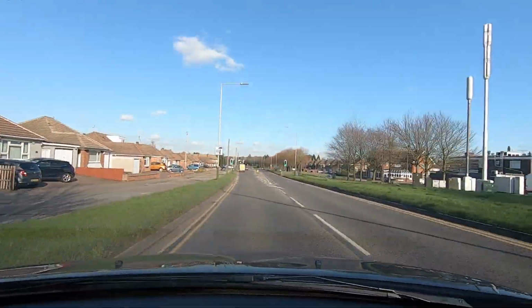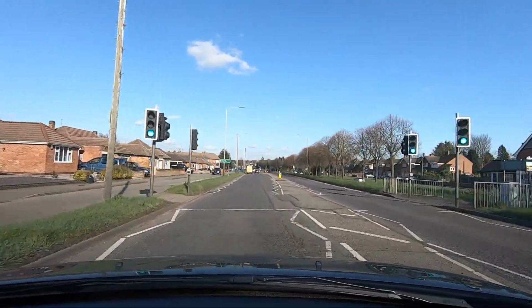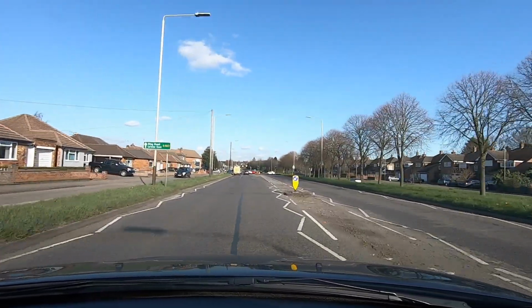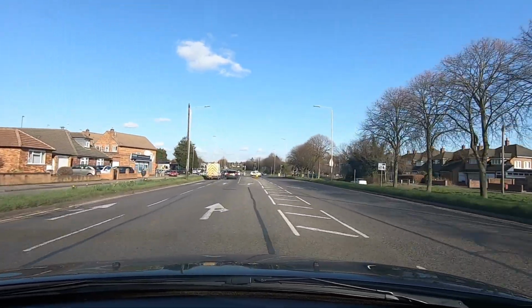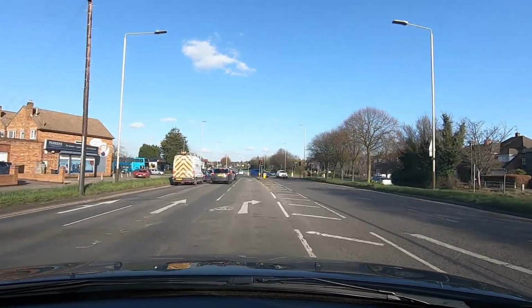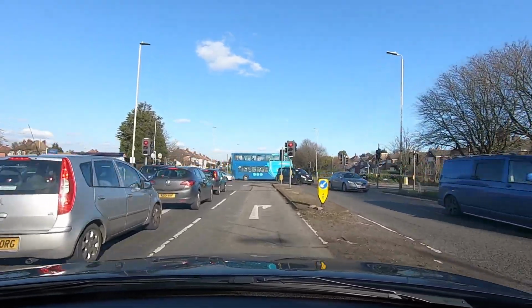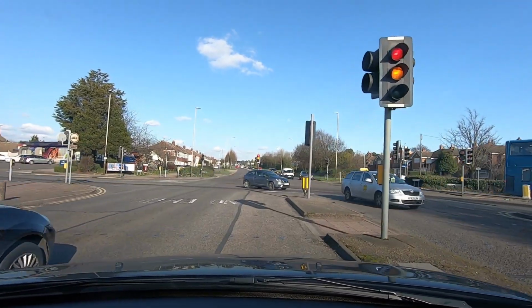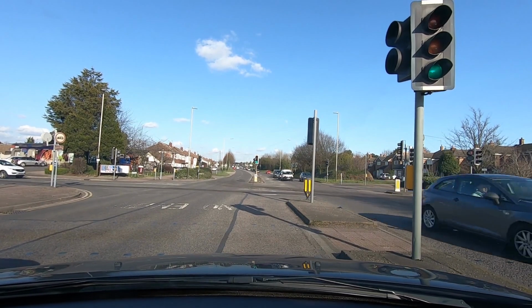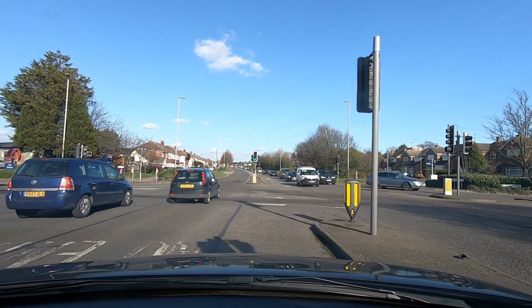So there's a crossing first of all, there's nobody on the crossing. We're going to turn right at the traffic lights. It's got a big junction, this one. They're on red at the moment, so it could be that they'll change fairly quickly for us. Let's just have a look. And there they are, they've changed for us now. We're just going to move into the centre and wait for a space.